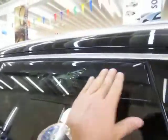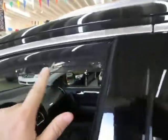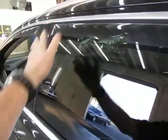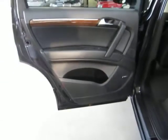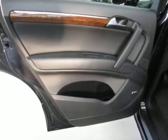So let's move on to the middle row section of the vehicle. Even though we were there already, but we'll go ahead and show you a few things I didn't show you at first. All right. By the way, you also got these rain or vent guards. Okay, the WeatherTech. And this keeps when it rains, the weight doesn't fall inside; it falls outside the car. All right. The rear door panels are the same as in the front, all charcoal black with a wood trimming.